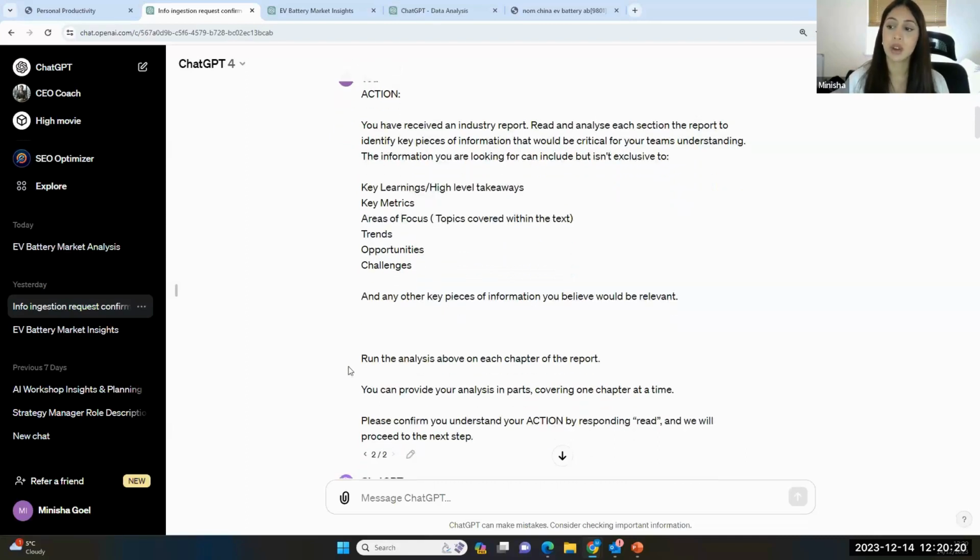So here you can see, run the analysis above on each chapter of the report. You can provide your analysis in parts covering one chapter at a time. So this just helps to break down the work and leads to a higher quality output.